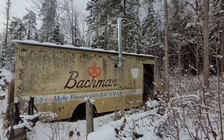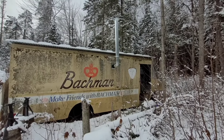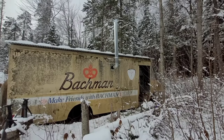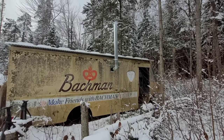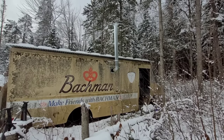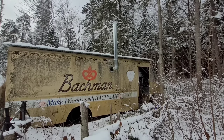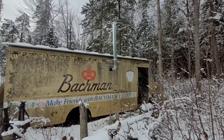All right, everyone, here we are at the truck in the woods. Got the roof on, got a wood stove in there ready to go. As soon as we fire up that wood stove, all that snow on the roof is gonna melt right off. Right now, it's not that bad out. It's about 32 degrees. We got a little bit of snow going on.